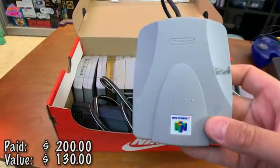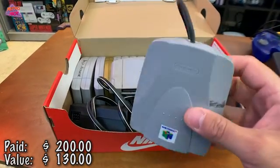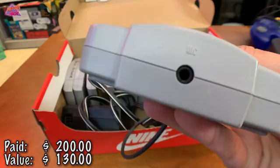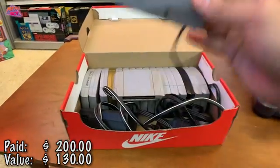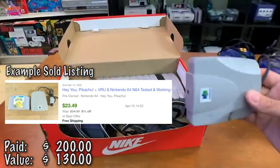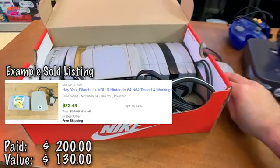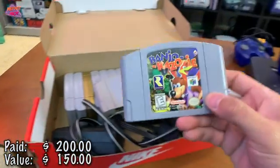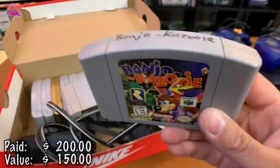This is for Hey You Pikachu, and I'm not 100% sure if this is okay. Yeah, we're missing the mic, but we have this part of it. And I did see Hey You Pikachu in there, so that's part of what you need to play Hey You Pikachu. All right, first game is Banjo-Kazooie, and it's in pretty good shape.